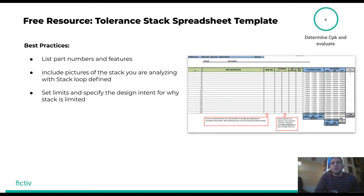If you join the webinar, there is a tolerance stack spreadsheet that's available for download. Inside of it, you can go through, you can start working on it, start adding images, pictures, etc. But what we're really going to do is dive straight into a real life example of something that I did with a partner that has been working with Fictiv.